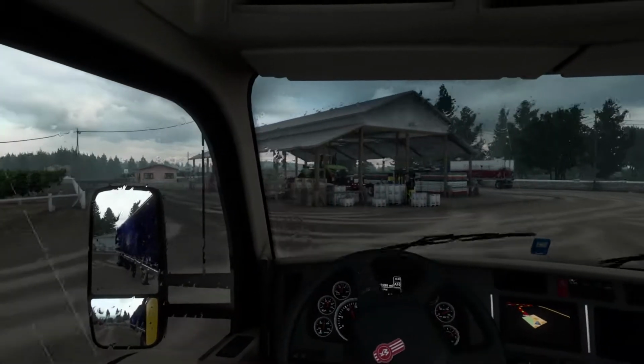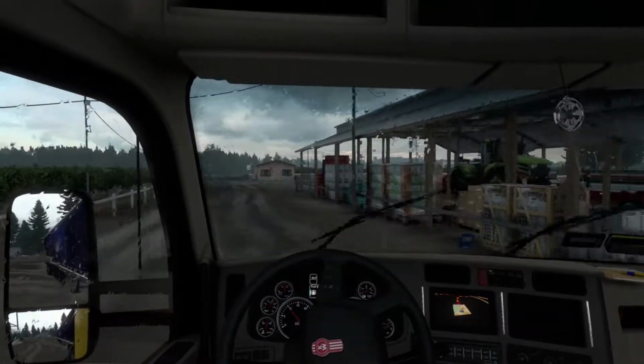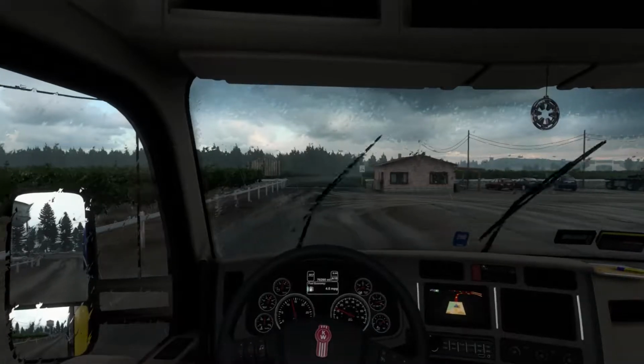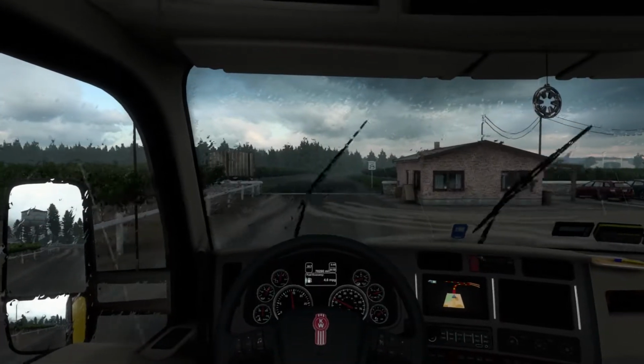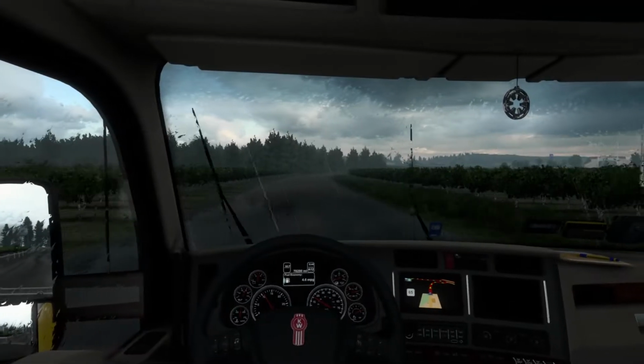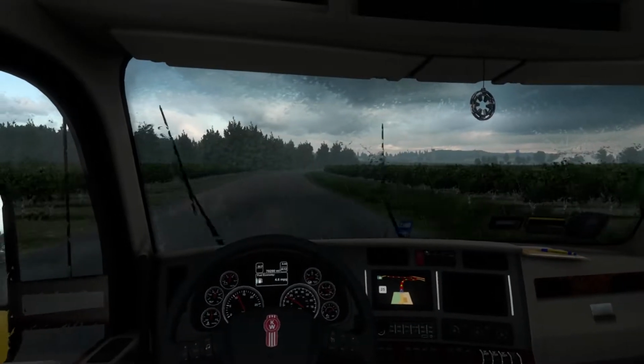Unluckily for us, and lucky at the same time, I guess you could say, is we have this contract. And we're limited to 65 miles per hour, so we won't be able to speed at all while taking this load up there.